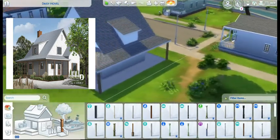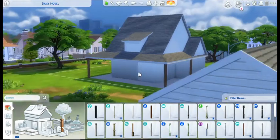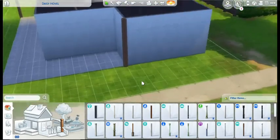And go all the way around. Do the same thing to this side. Boop, perfect. Problem solved. See? Easy peasy, lemon squeezy. That's for the outside. That's just basic though. Now I'm going to go inside here and work on putting in the furniture a little bit.